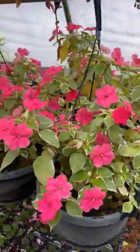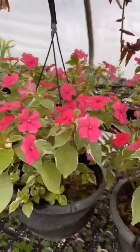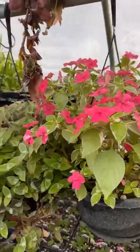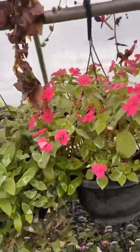There's our stock baskets there. We just keep lopping cuttings off these things, and you can see just how floriferous they are. The great combo for the shade.